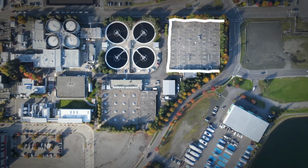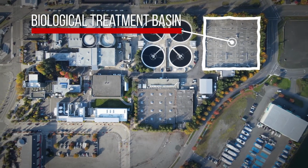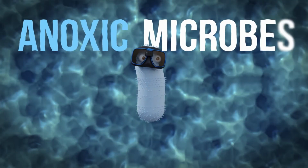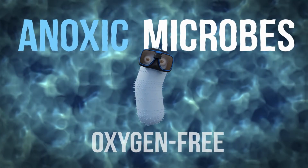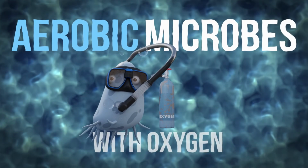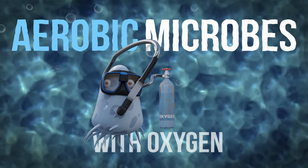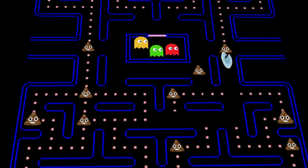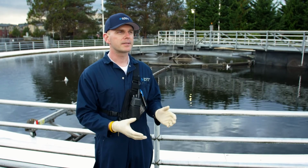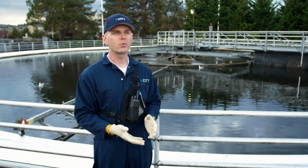The biological nutrient removal basin is a huge tank, mostly underground, where we let microbes mix with the water. First, some microbes work in an anoxic environment, meaning without oxygen. Then, others process the waste in an aerobic environment, with oxygen. In these basins, we mimic nature by using bacteria to break down the waste and gobble up the nutrients, like a game of Pac-Man. Really, the microorganisms here are the star of the show, and everything is about keeping them happy so that they can work the best way we can.